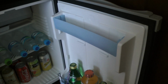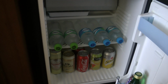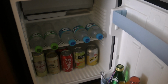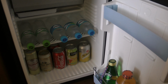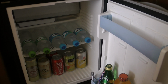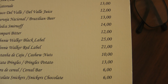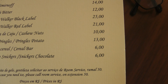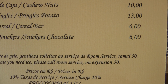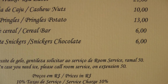And again, it has a well-stocked minibar. I'm not sure that the water is complimentary, but I'll have a look at the list in a minute. But you do get a bottle of complimentary water when the maid comes to turn the bed down in the evening. £3 for a Snickers. Come on.